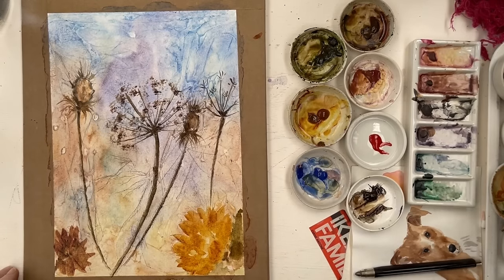And then down here, where we've got these shapes, I'm going to leave some of them blurry and sharpen up a few of them. And then I'll take the tip of my brush and create a few stems. Something like that.